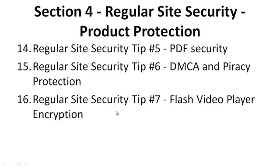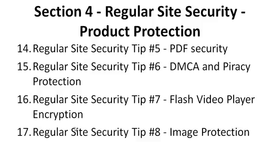Regular site security tip number 7, which is flash video player encryption. Now, you may not be aware of this, but whenever you put your videos in a flash player, whether it be Camtasia or anything like that, somebody who knows HTML can simply look at your source code and download your video file. And of course, last but not least, we got image protection.